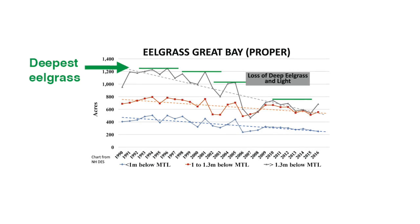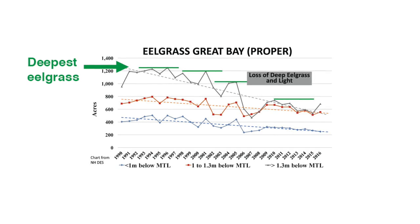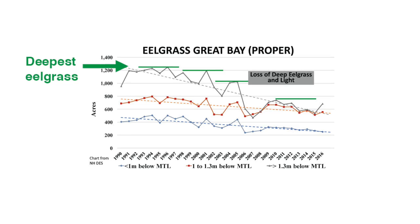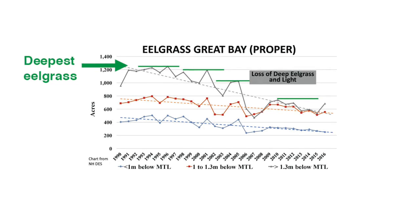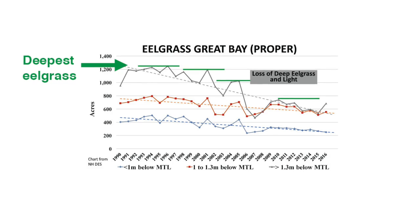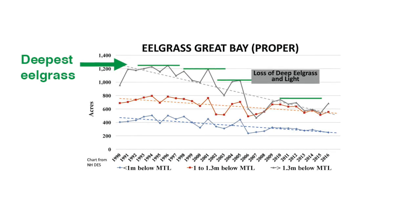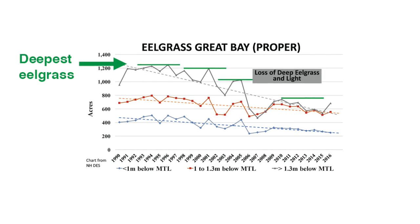Just before this graph starts, in 1988 and 1989, the system was hit by a significant wasting disease event. But the system recovered to levels that were actually higher than 1986 before the event began. But since the mid-1990s, eelgrass is not demonstrating an ability to recover. Seagrass experts agree that reproduction from seeds is key to recovery, but seedlings require very good water clarity. They need a lot of light.